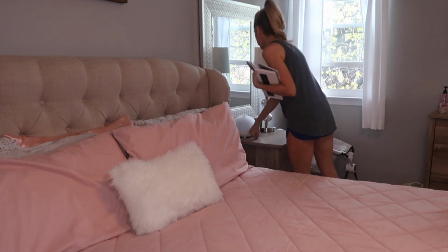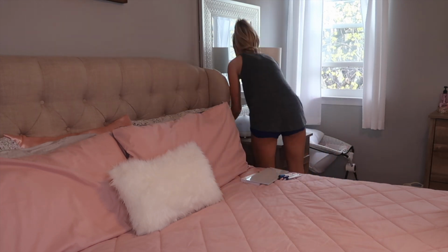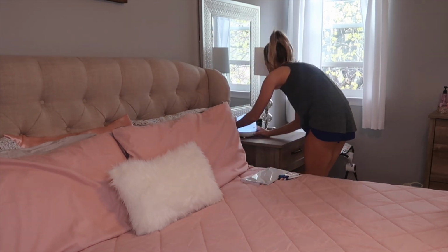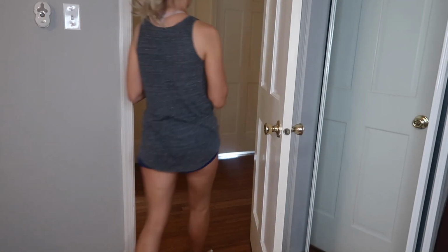Next, I'm kind of just tidying up and putting things where they're supposed to go. All of these items on my nightstand belong in my office, and this happens quite a bit where I find some things in my room that are supposed to be in the office.